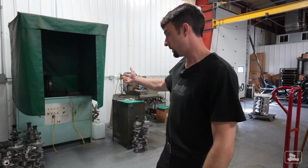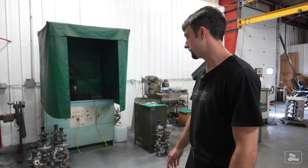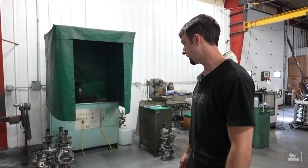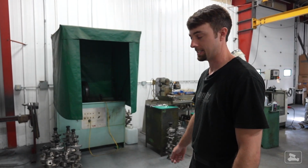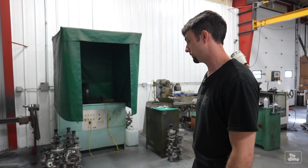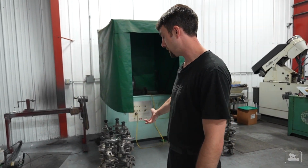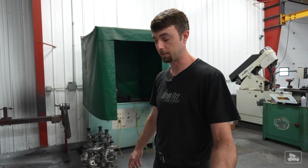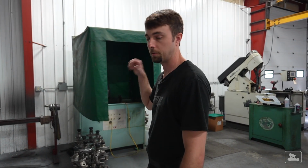Crankshaft magnafluxing machine. Don actually bought this from Weichert, so I don't even know what year it would have been made. I think I saw a tag on the inside of it the other day that said the coolant was changed in 1978, so it's definitely an older machine. But these are all crankshafts that are either waiting to be inspected or have been inspected, and from there they'll either get balanced or go through our polishing process, and then they're ready for assembly.